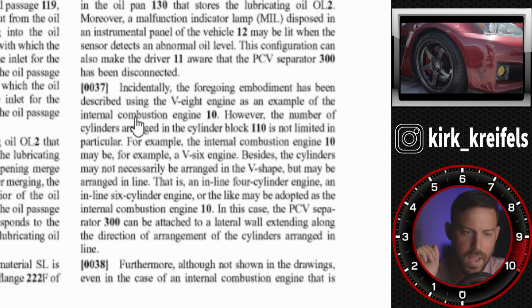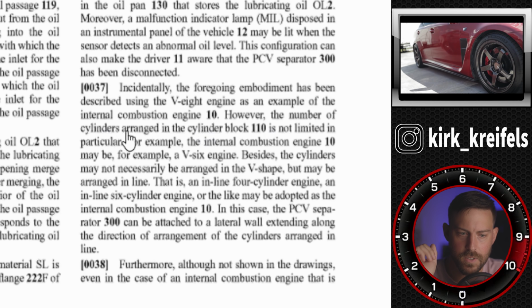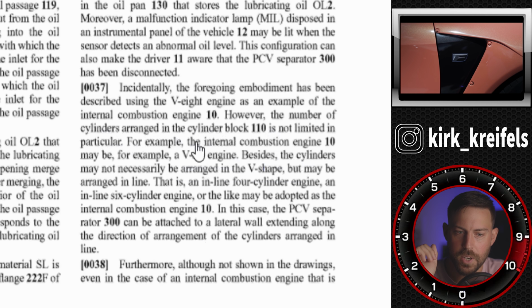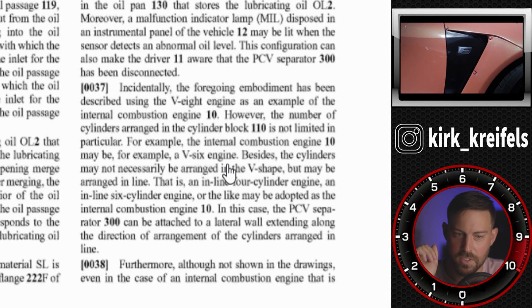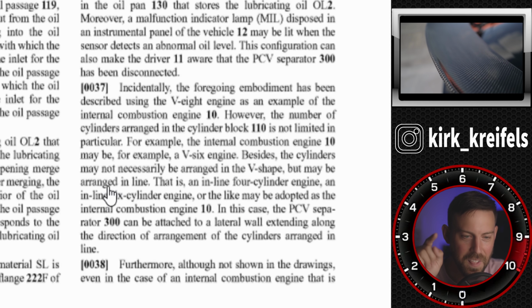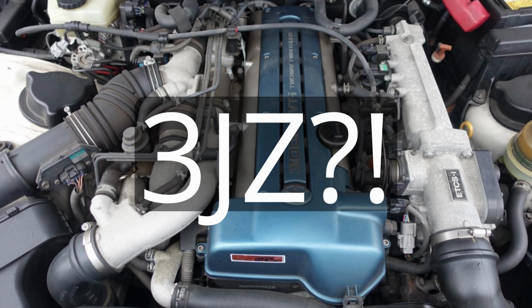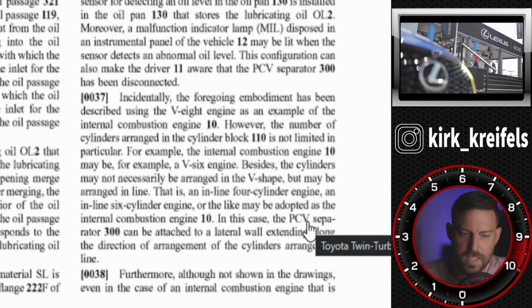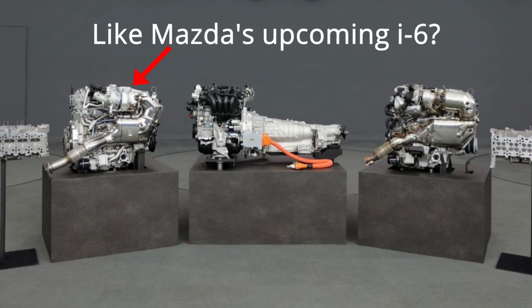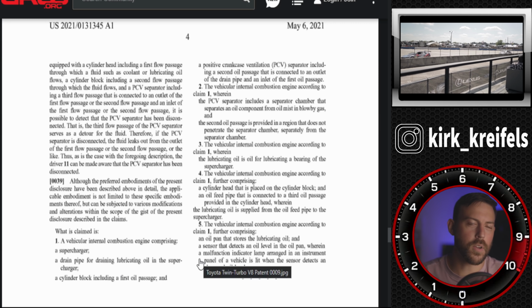Incidentally, the foregoing embodiment has been described using the V8 engine as an example of the internal combustion engine. However, the number of cylinders arranged in the cylinder block is not limited in particular. For example, the internal combustion engine may be a V6 engine. Besides, the cylinders may not necessarily be arranged in the V shape, but may be arranged in line, that is an inline 4-cylinder engine or an inline 6-cylinder engine. In this case, a positive crankcase ventilation separator can be attached to a lateral wall extending along the direction of arrangement of cylinders arranged in line. And there's a little bit more here at the bottom. This is kind of like the summary of all of it, but I took out the most interesting bits.